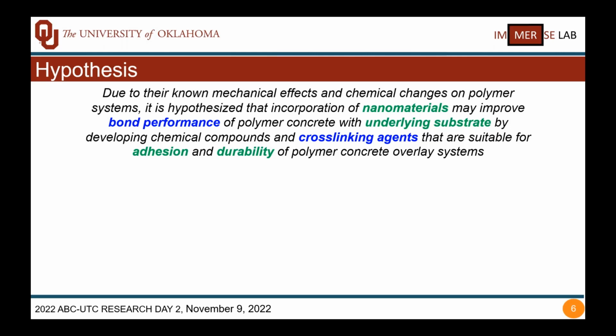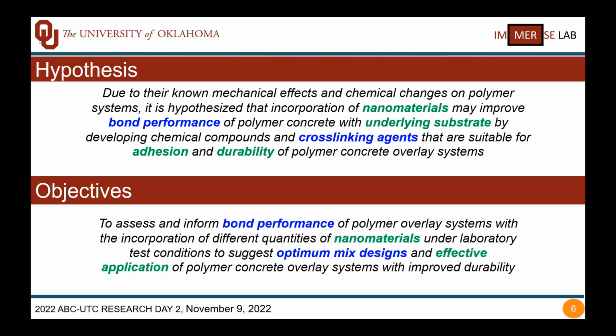And our main goal is to see if there are any chemical compounds that are created and if there is any cross-linking happening that can help in the adhesion and durability of polymer concrete overlay systems. So our objective is to assess and inform bond performance of polymer overlay systems with incorporation of different quantities of nanomaterials. Of course, we are considering these tests in laboratory test conditions currently, but hopefully we may be able to extend this into a field site.